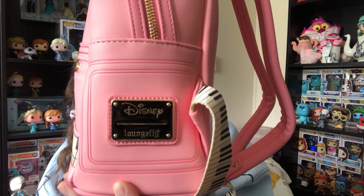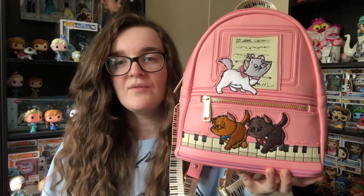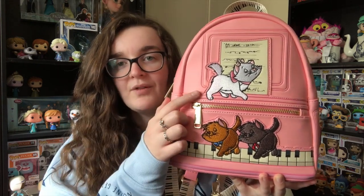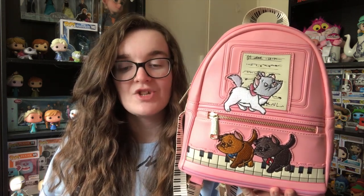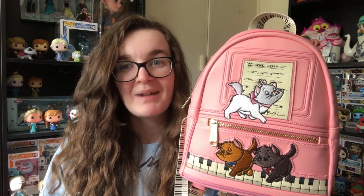So on the left hand side you've got the Disney Loungefly plaque. On the front, below the pocket, you've got Toulouse and Berlioz running across the piano keys, and above the pocket you've got Marie in front of the sheet music. So this is based on the Scales and Arpeggios scene, which is actually my favourite song from the film. I just think it's absolutely amazing. It gets stuck in my head from time to time, even if I haven't watched the film for a while.